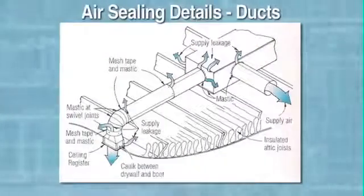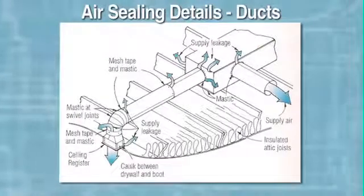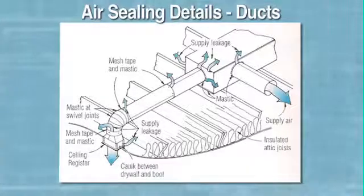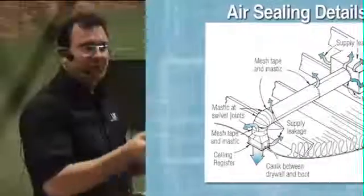But all the joints need to be taped, or sealed. I shouldn't say taped, they need to be sealed. And not only do the joints in the ductwork need to be sealed, you need to seal them at the registers too. Because insulation is only as good as it can be in terms of air sealing. If it's not air sealed, the insulation is not going to perform effectively. So if you've got gaps around your registers and they're not air sealed some way, you're going to have drafts through there as well.